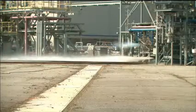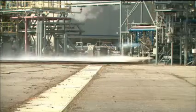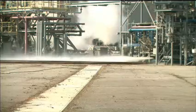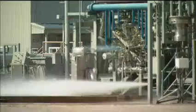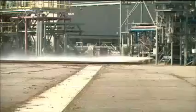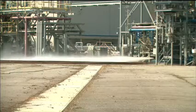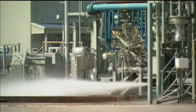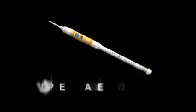For the J2X engine, which is focusing on injectors of between 40 and 58 elements, this verifies their projected performance expectations, as well as verifying the stability of the J2X at these element densities. Heat flux data obtained from the test firings will also aid in the design of the engine's main combustion chamber.